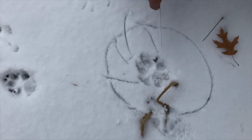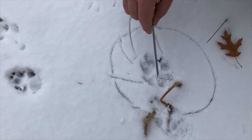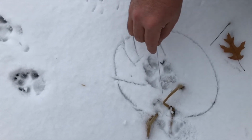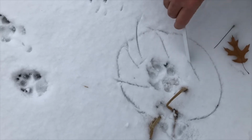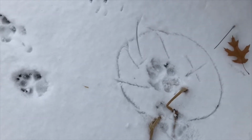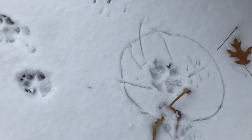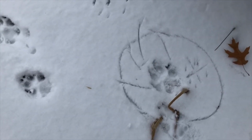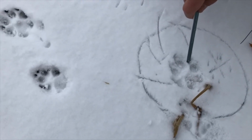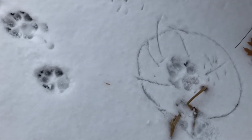Further, in our domestic dog track here, do you see how the negative space kind of makes a rough H? In most wild dogs, that negative space will make an X. The palm pad will be here, there will be a toe here, and two toes here, and the negative space will make an X. The exception to that is fox. Fox tracks have an H like a domestic dog, but there are other characteristics.